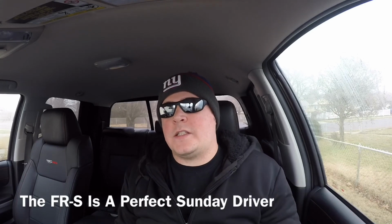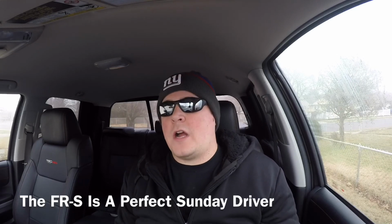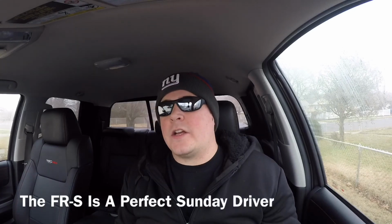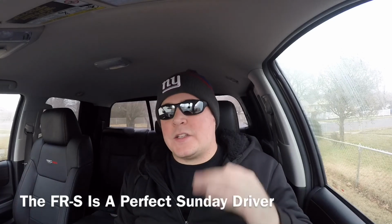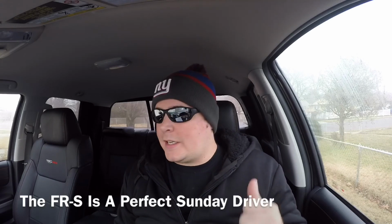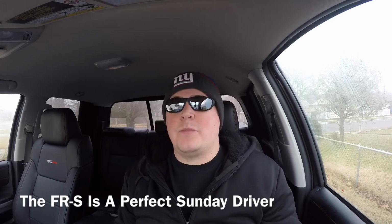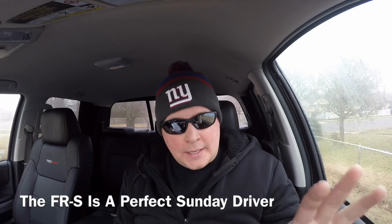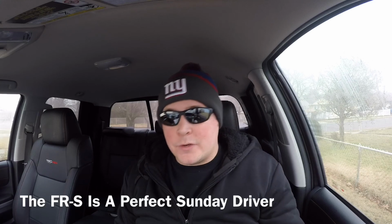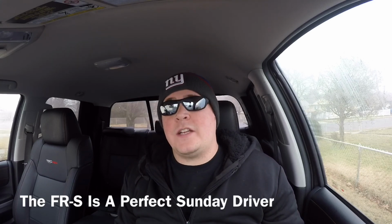Last but not least, number 8 is it's a perfect Sunday driver car. For me, the FRS is the second car. The Tundra is my daily driver. So it's always a treat to drive when we're going somewhere. It's a nice day, whatever. It's a secondary car for me. A lot of fun to drive. It has a perfect amount of space if you're going away somewhere. Like the wife and I go to the mountains. It can fit anything you need. We're not taking kayaks. We're taking a couple overnight bags and some basics. It'll fit that no problem. It's a great ride, again, to go on to handling, because when I'm going up to the mountains, I'm on mountain roads, twisty mountain roads. So it is definitely a perfect Sunday driver car.